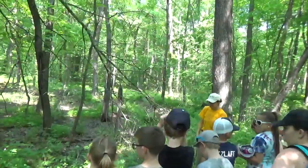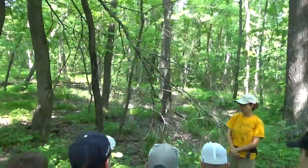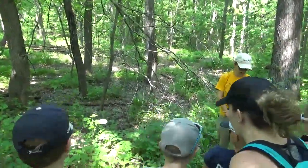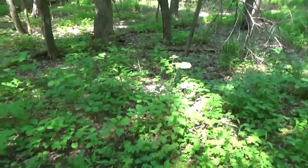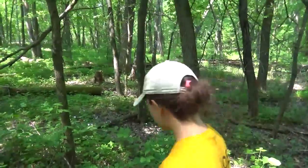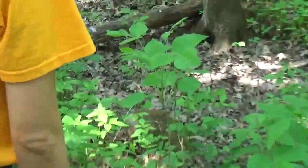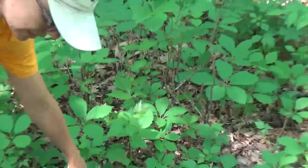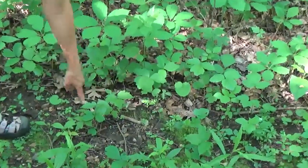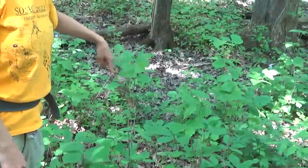The other reason we stopped here is because one of the plants that is not friendly is growing right here. Poison ivy. So poison ivy also has three leaves. But it has a red dot in the middle. You're right. So poison ivy can be low to the ground. This one right here is poison ivy. Can you see that? But it also can be higher up. This plant right here is poison ivy.